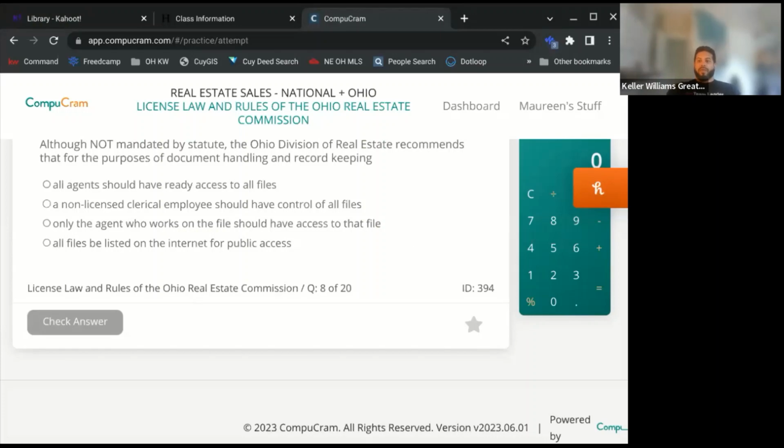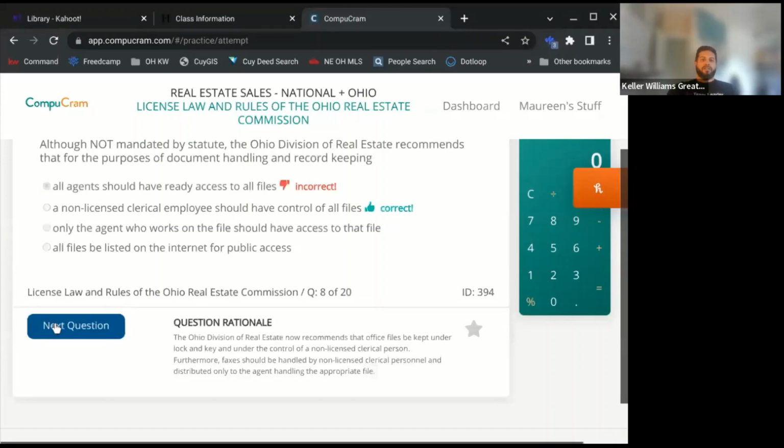All right, so we got an answer of A. All agents should have ready access to all files. That's incorrect. So it's not mandated by statute, but the division does recommend that a non-licensed clerical employee should have control of all files to make sure that they're documented and put in the right place. So they want them under lock and key and under the control of a non-licensed person.